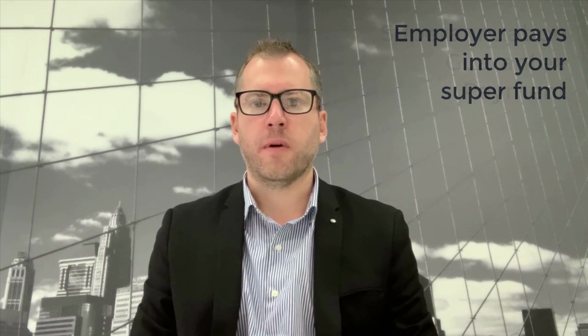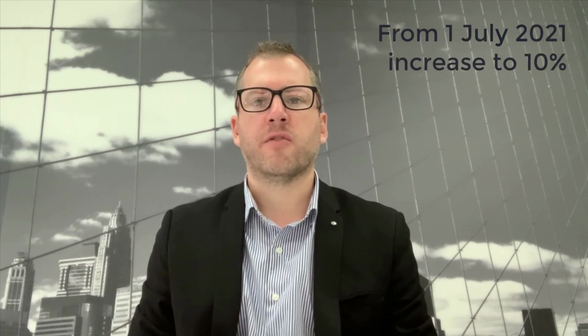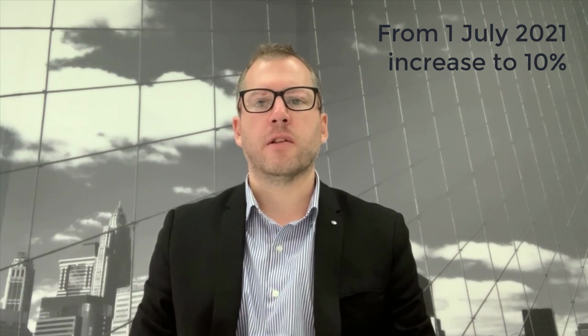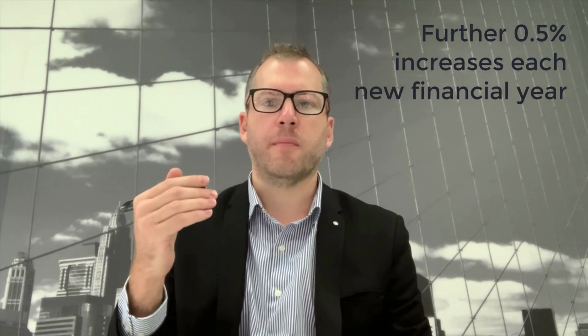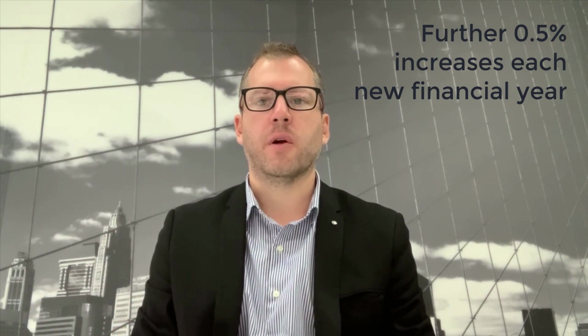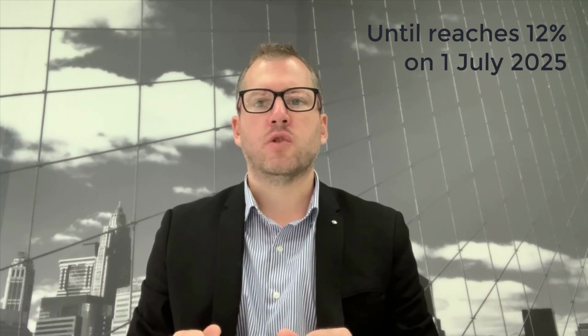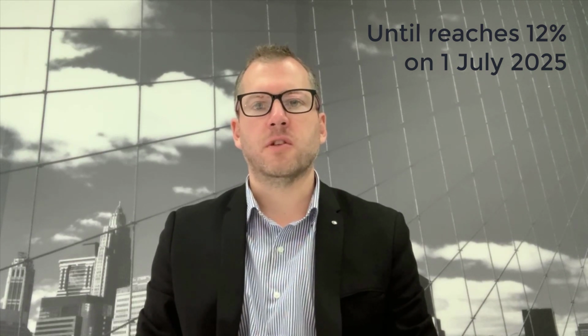So this is traditionally what your employer pays into your superannuation fund on your behalf. Now, the current rate is set at 9.5% and it has been set at that amount for a number of years now. Come July 1 this year, that'll increase by 0.5%, so increasing up to 10%. Now, there are further increases in line over the next, I believe, 4 years, and they'll increase by 0.5% at the beginning of each financial year, where it'll cap out at 12% come July 1, 2025, I believe. So increasing all the way from where it is now at 9.5% up to 12%.